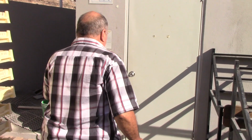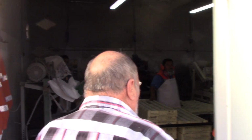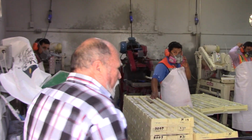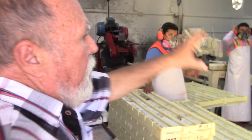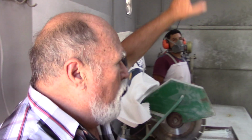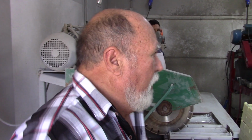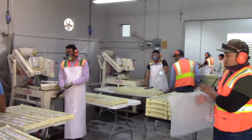This is the place. And we have 6 machines. All these guys are cutting. Yeah, when I was here 6 months ago, I think there were only two machines here. Yes. This is the biggest one.